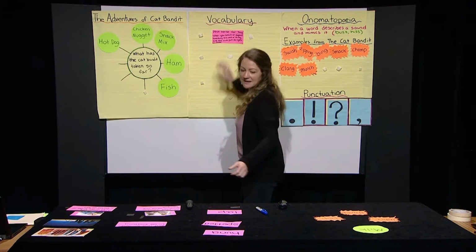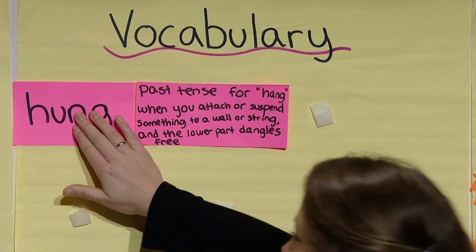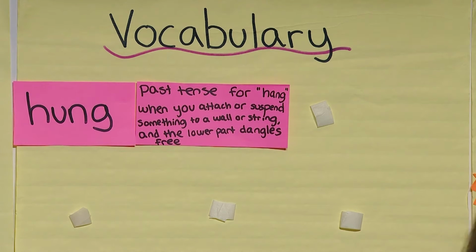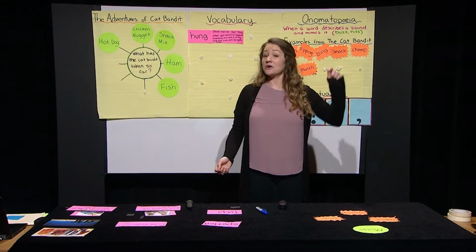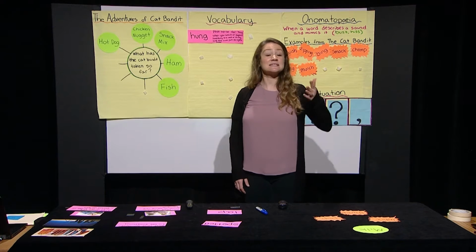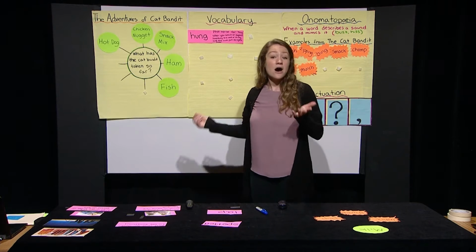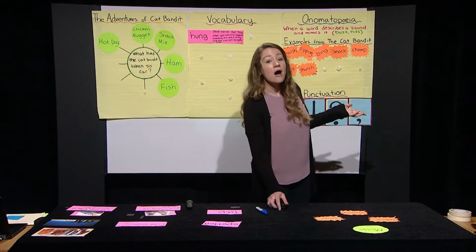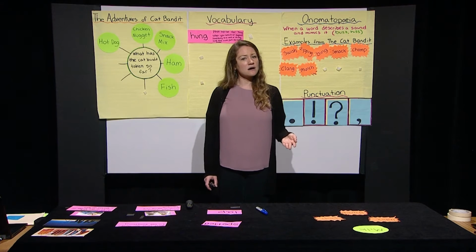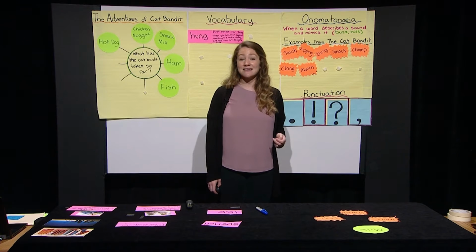Oops, gotta add my hung word as well. For instance, I hang up my coat on a hook when I enter my home. I hung my socks on the clothesline to dry. Or I hung a picture frame on the wall. What is something that you have hung on a wall? Use the word hung in the sentence when you tell it.